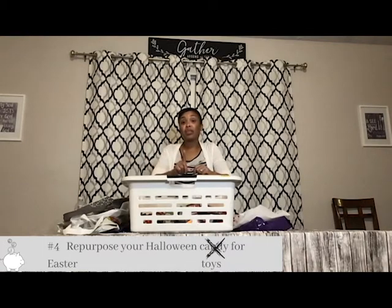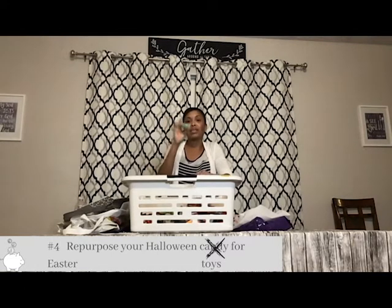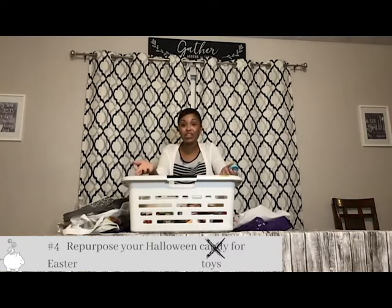Now, here's the other thing. Some items like small toys and trinkets you can get at the after Halloween sales, especially if they don't say anything. Like this, there was a container with a bunch of Play-Doh in it that's just small size. Those are perfect things for Easter. And when they're 70 to 90% off, you buy them up and you can save them and then put them in the kids' Easter baskets.